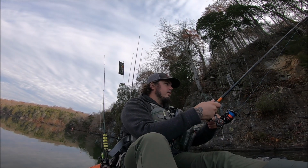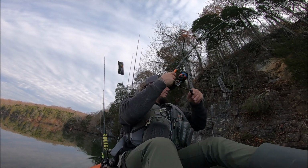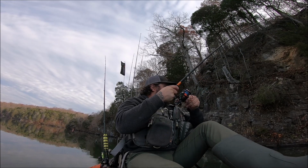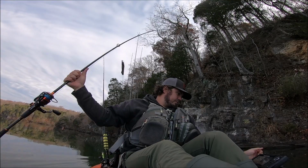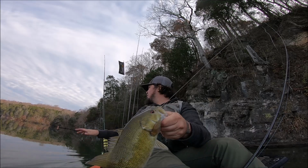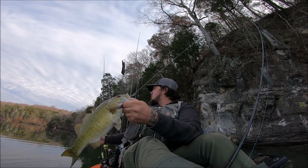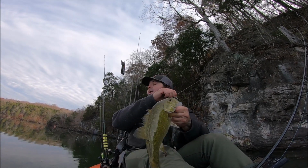There he is, he's biting it right now. They're on this wall, bro. Fish it slow. Yeah. So I can get down there deeper, but they're definitely on this wall. I just lost one, and then this is the second one I've got into the kayak. Yeah, both of them were smallmouth.